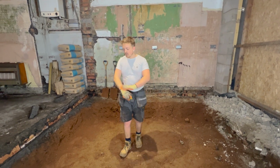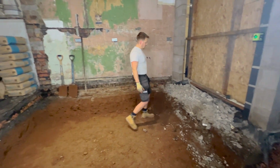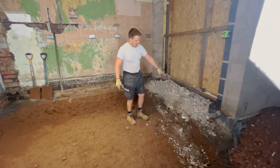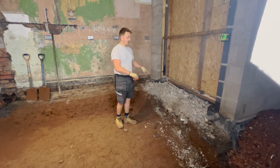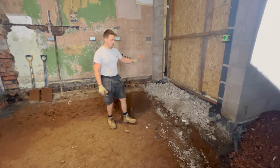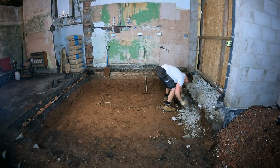Right, so we've dug this out now. We will dig that out eventually, but our next step is to take the rest of the earth out of here. That cavity goes right down to the foundation, so we need to rake that back out and fill it back up with hardcore correctly, because I just loosely chucked that in. So we're digging that out now and backfill.